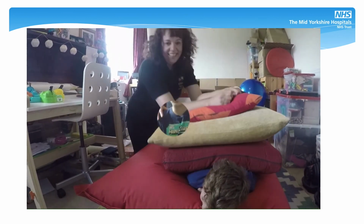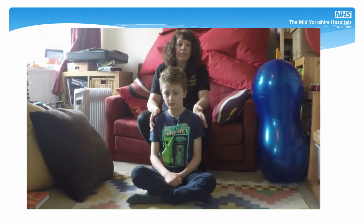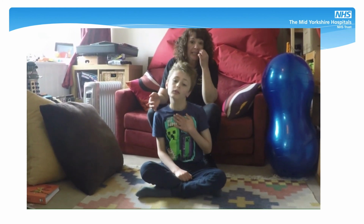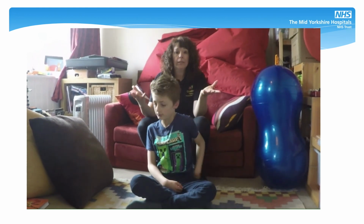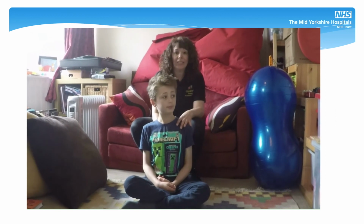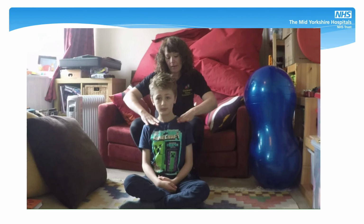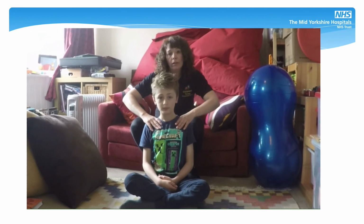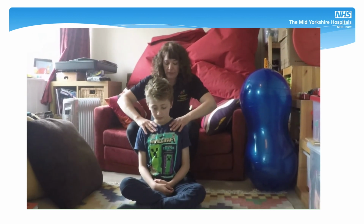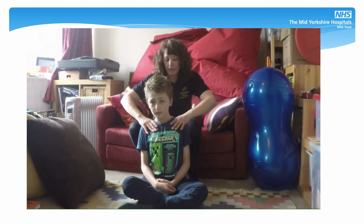Okay, so if either you're out and about and haven't got anything with you, or if you haven't got any large bits of kit at home that you can use for deep pressure, you can always just use yourself. So for this one, you just need to make sure that your child is either sitting or standing with a really straight back, and then you're going to put the palms of your hands just here on their shoulders, and you're just going to press down firmly but gently. So it might be good to just sort of count while you're doing it. So 5, 4, 3, 2, 1. 5, 4, 3, 2, 1.